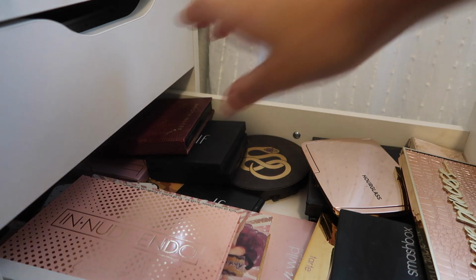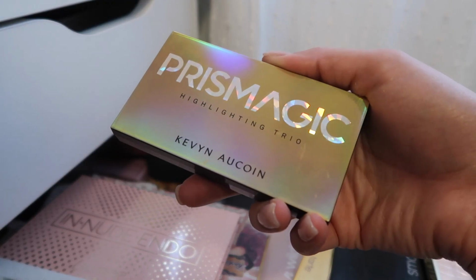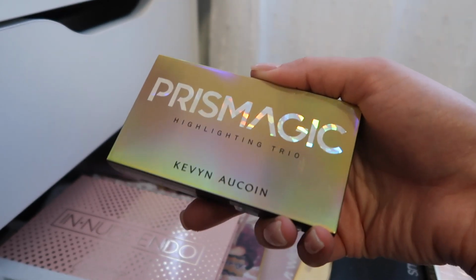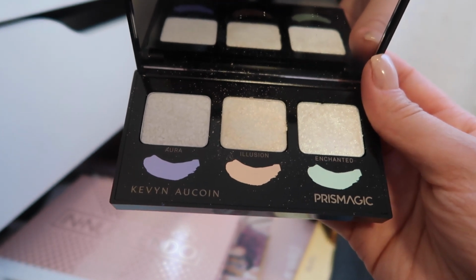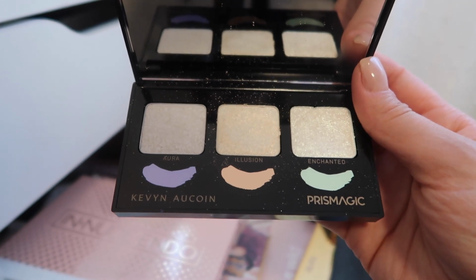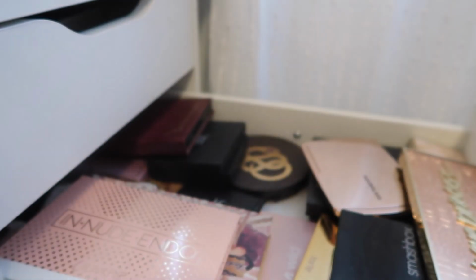Oh, I actually think I have another palette in my everyday makeup drawer that I didn't end up using. So I'm totally going to donate this as well. This was in my everyday makeup drawer. It's the Prismatic Highlighting Trio from Kevyn Aucoin. I basically just swatched this palette and I wasn't really sure what to do with it. It's kind of like chunkier highlights and you have to basically apply them with glitter glue or be very specific with them to get them to look really pretty.